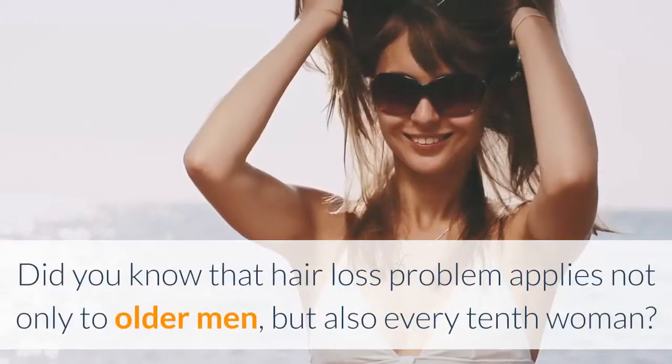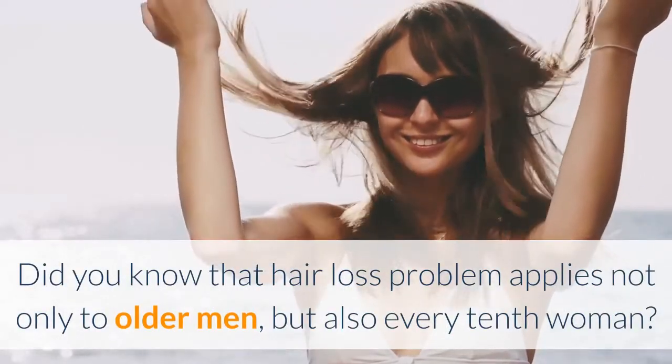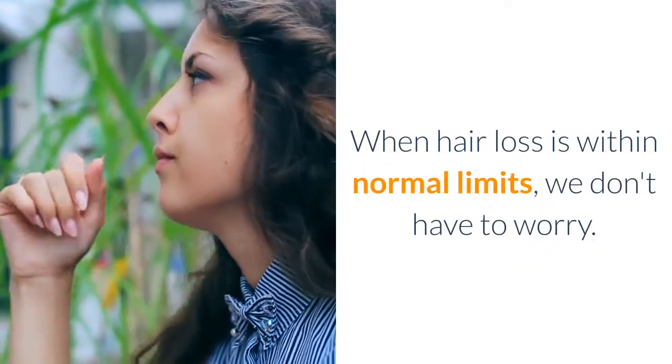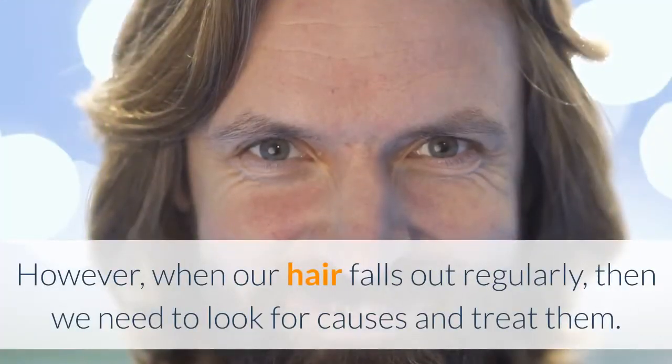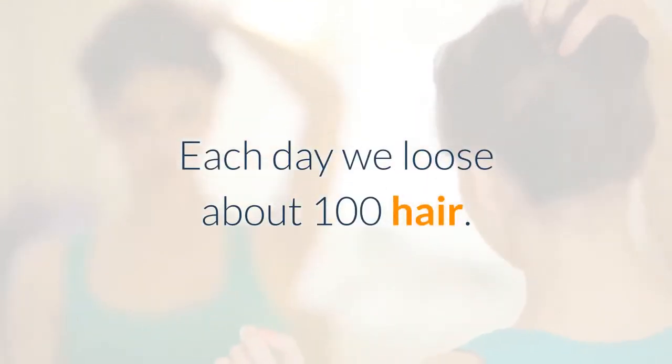Did you know that the hair loss problem applies not only to older men, but also to every 10th woman? When hair loss is within normal limits, we don't have to worry. However, when our hair falls out regularly, then we need to look for causes and treat them. Hair falls out the most in autumn and spring. Each day we lose about 100 hairs.